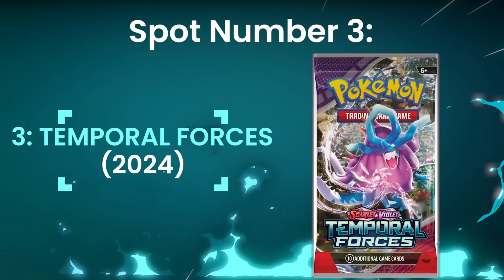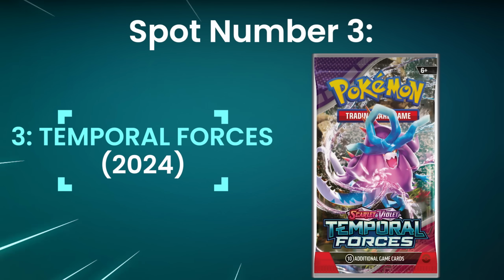Now, moving on from the Arbok, Temporal Forces as a set is actually in spot number 3. So currently, out of all the booster boxes and booster packs within the Scarlet and Violet era, I think Temporal Forces is one to look out for. Because, you know, with this whole reprint news, we've heard that we're getting Paldea Evolved. We heard that we're getting Obsidian Flames. We heard that we're getting Twilight Masquerade, Surging Sparks, and even Paldean Fates is getting some reprints. However, Temporal Forces didn't really get any love.